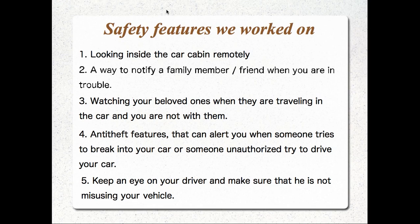Another thing that they asked for and we worked on is to notify a family member or friend when you are in trouble. So you are driving a vehicle and you are in trouble somewhere in the middle of the road. This could be a robbery or any kind of trouble. So we added a feature where, by pressing a small key or button, the family members or friends that you designated beforehand will be notified that you are in trouble, and will be given the location of your car so that they can take further actions, calling the police and giving them the location, so that you could be safe easily.